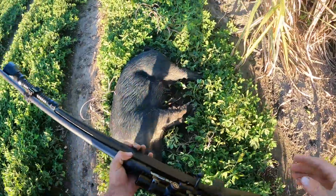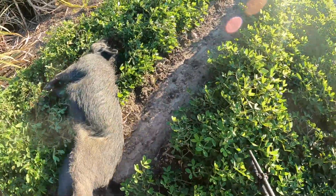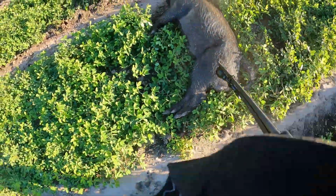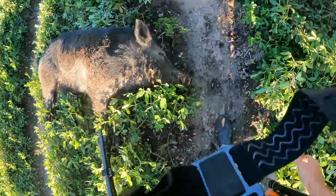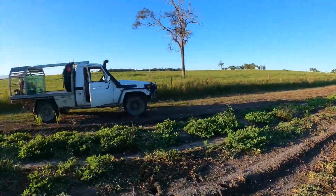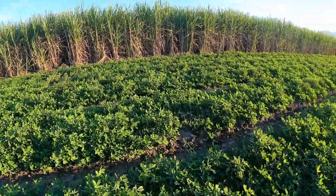Well, that got him. Might feel in the head. I'm gonna drop him. Yeah, good. Just drove out, just took a couple of photos. I'll chuck them on there so you can see where I shot the pig from.